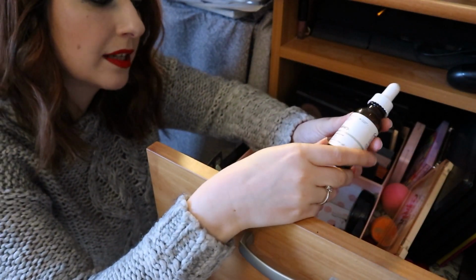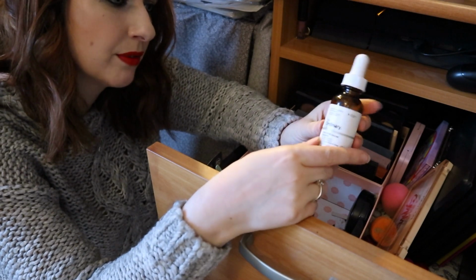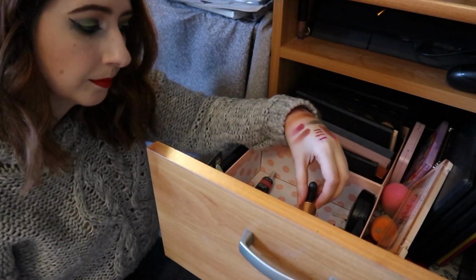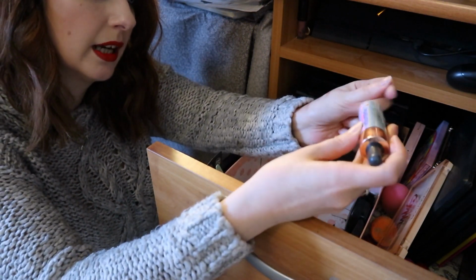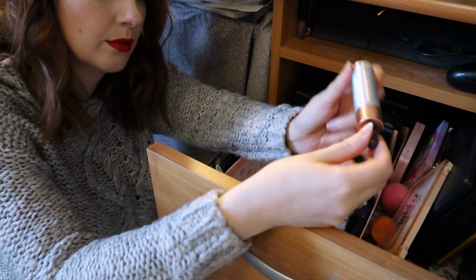So I've got some other random products in here that I've just never got down to using. And this really needs to go in the bathroom. It's just a serum. And I've got the Makeup Revolution liquid highlighter. I really didn't like this. This is the Unicorn Elixir.